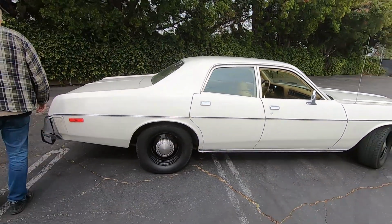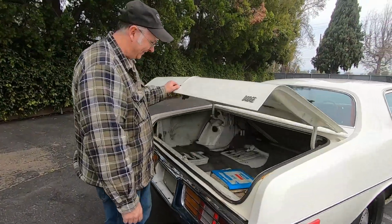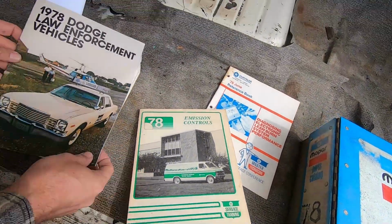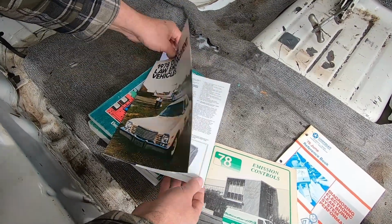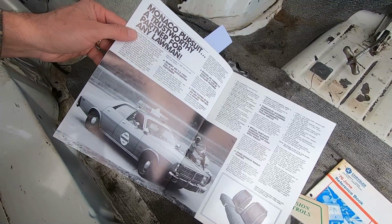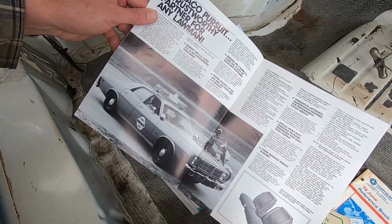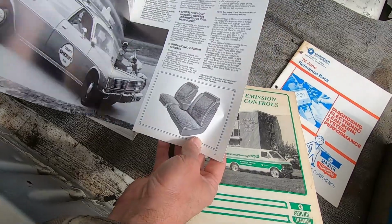When you buy any emission control car, you need to have lots of books to work on it from this era. And so I've got an assortment of books I've compiled. Here is the Dodge police brochure that they gave to governments to buy their vehicles. And you can see the Monaco is a Monaco Pursuit, a trustworthy partner for any lawman. I think it's a very cool looking car. And you can pause your video and read all the details later if you want.